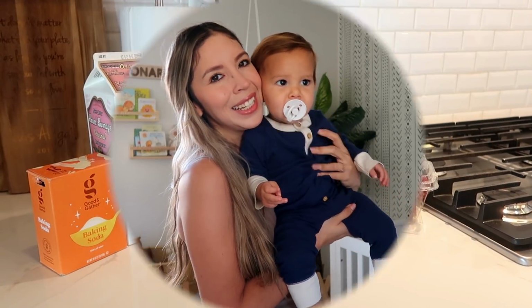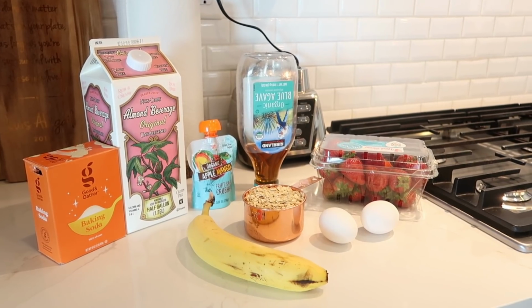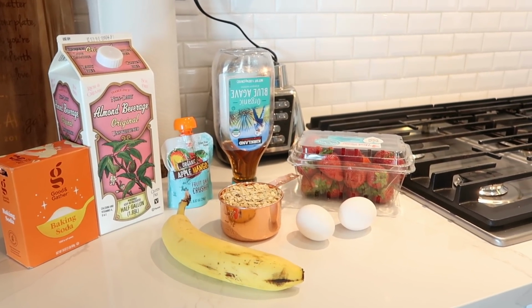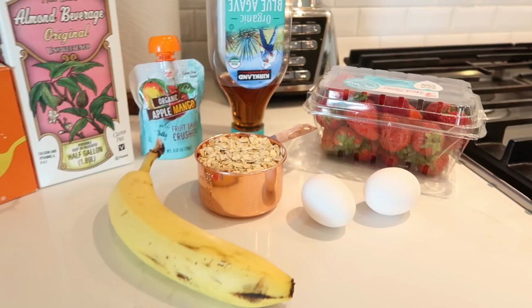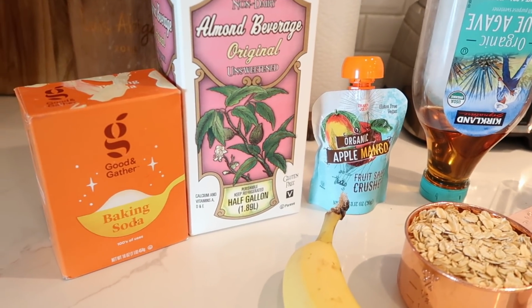Let's go eat! So for Leo's breakfast today, we are going to be making banana oat pancakes. This is one of his favorite breakfasts. And this is everything that I'm going to be using. So bananas, oats, eggs, almond milk, and baking soda.